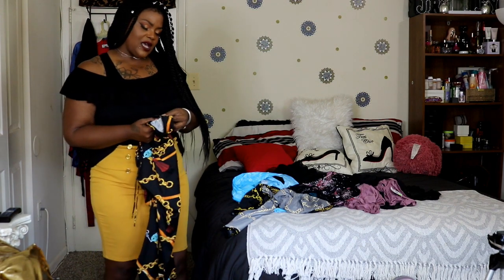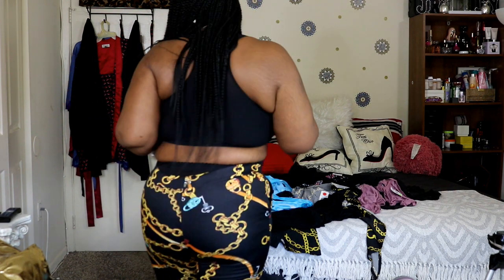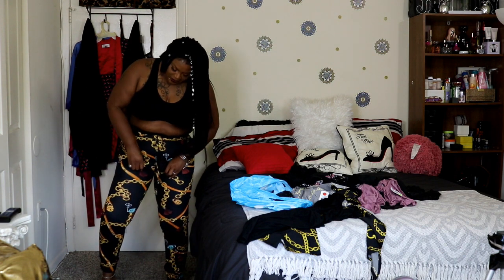And these are a size 1X pants. And this is what they look like. Y'all, they are very see-through too. I'm going to leave that off, guys. Y'all done seen me by now. So, they're pretty tight, though. They feel tight, like, up between here.